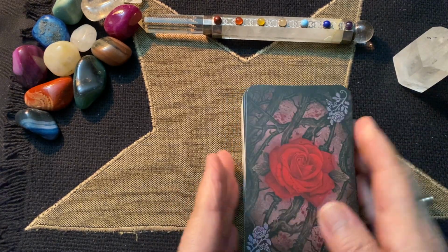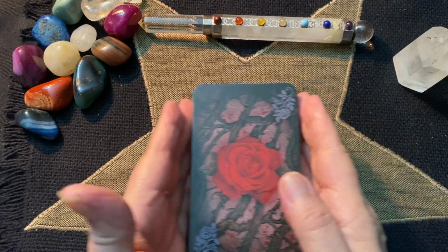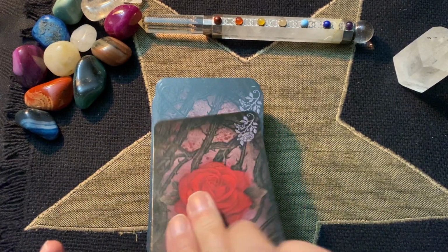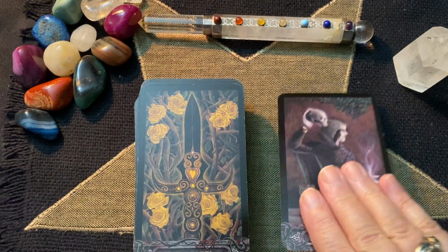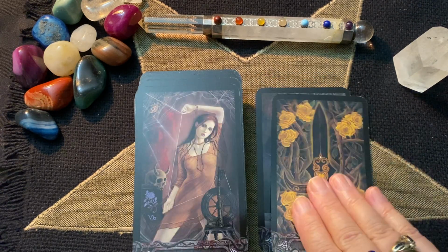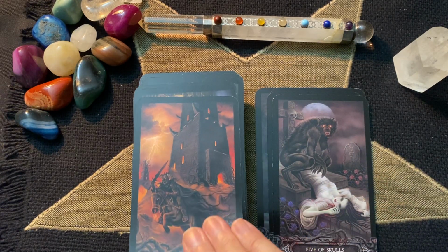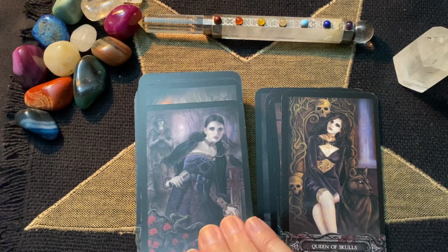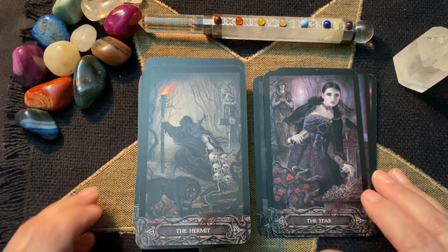I'm going to start with this deck. This is the Tarot of Vampire, and I just think it's a gorgeous deck. That's the back. This is the front. So I'm just going to flip through a little bit. It's just such a gorgeous deck. It speaks volumes. It allows you to be very, very intuitive. There's so much detail in the cards that you can really be very, very intuitive.